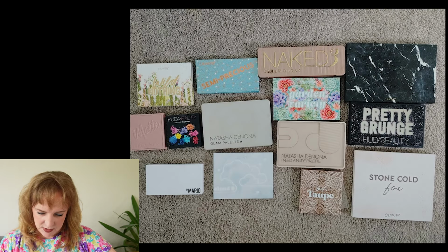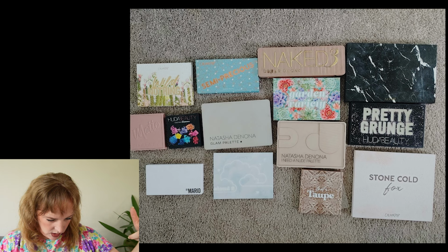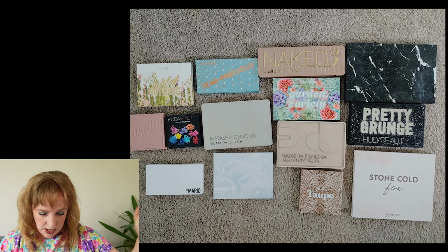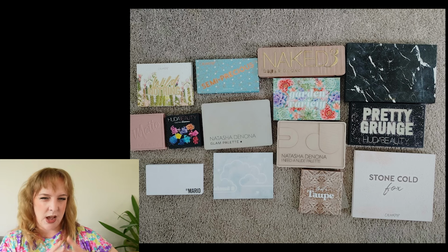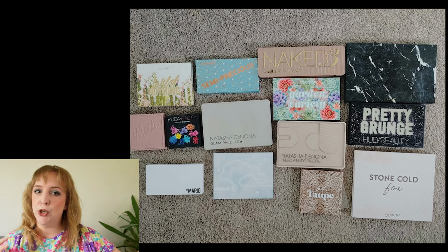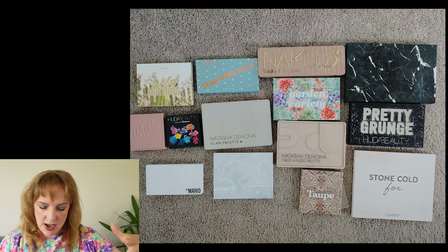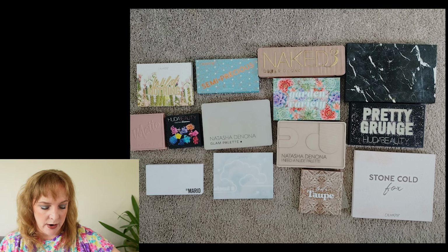Here we have, let me see how many images this person sent me. Okay, so I think I have one image here. We have some ColourPop, Huda Beauty, Natasha Denona, Urban Decay Naked 3, Stone Cold Fox, Makeup by Mario. Of course, I cannot tell which one it is because Makeup by Mario packaging all looks the same. But ColourPop seems to be your go-to affordable brand. And then you have some higher end, what I would like to call Sephora brands in there.